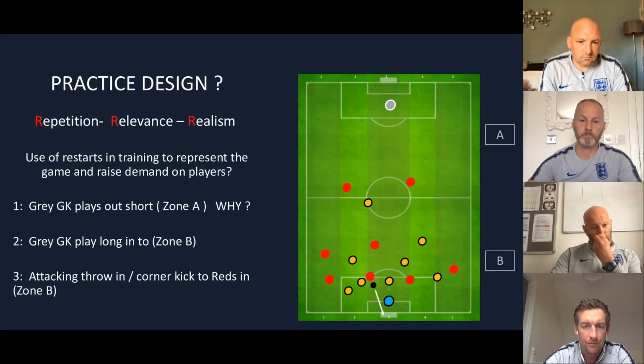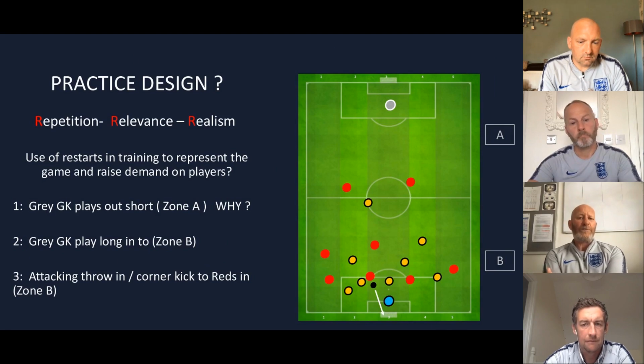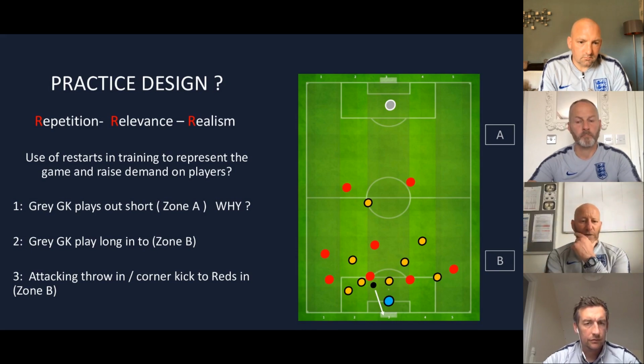Okay, good. So I think this is my last slide really, around restarts in practice, again as I go around the grounds. And I think again sometimes we see goals being scored in this zone B here.